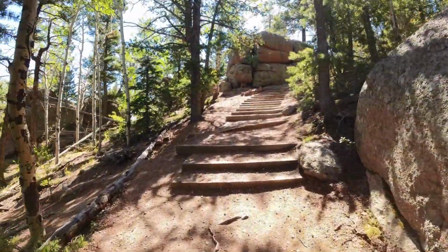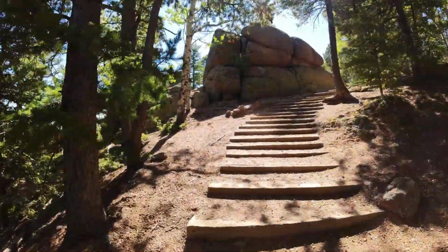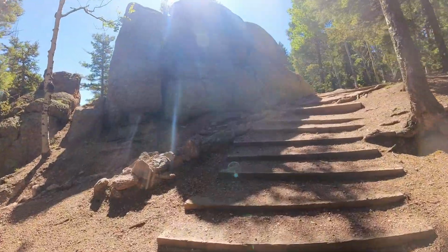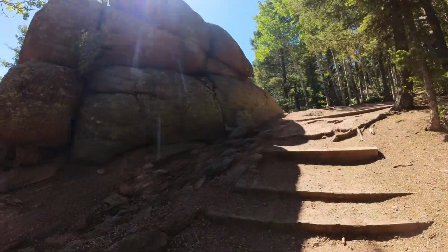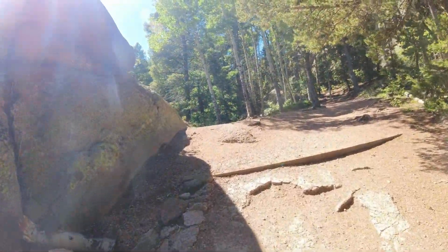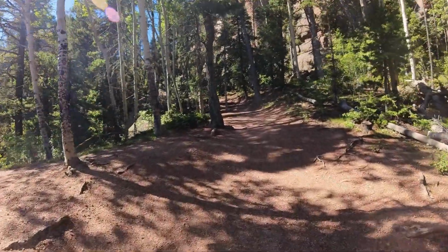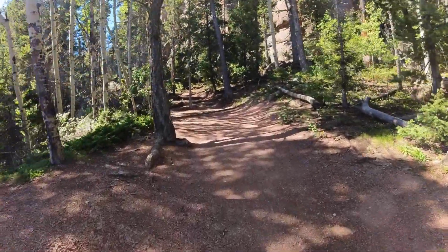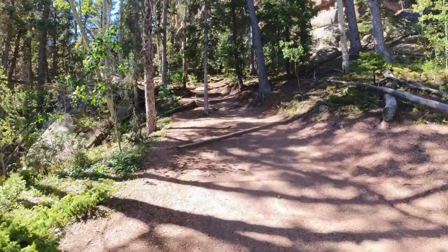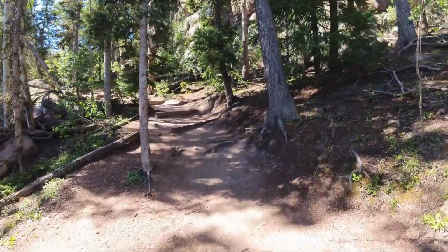According to one of the signs I was reading, the fire tower has been up here for over 100 years, and they say most of the fires are started by lightning strike. However, unfortunately, we recently had a few fires in and around Denver, a little bit north of Denver.